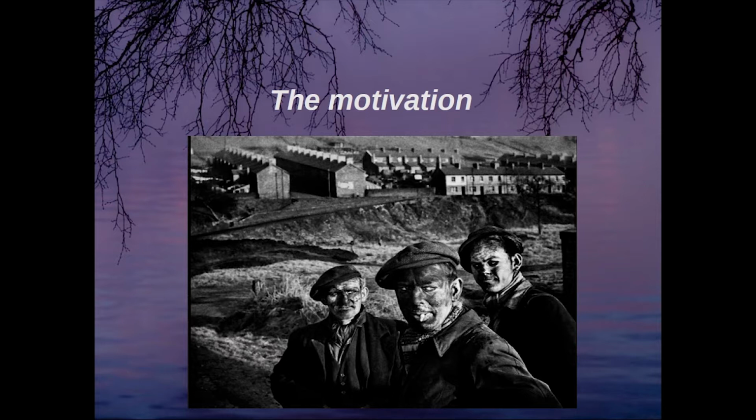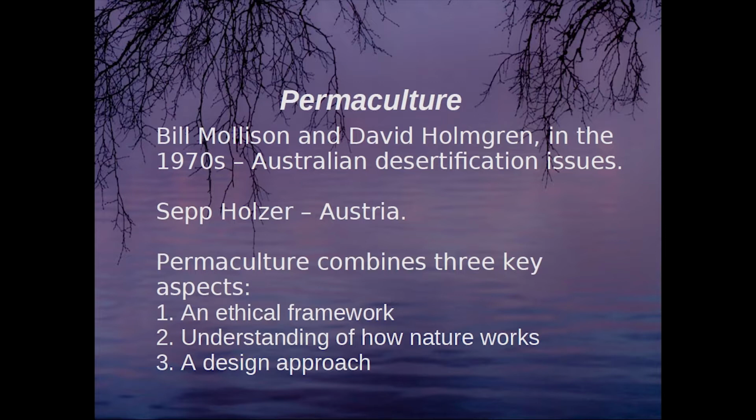Permaculture was created simultaneously in a couple of places at the same time. Bill Mollison and David Holmgren are probably the most famous contributors, and they started in the 1970s, designing ways of overcoming the Australian desertification issues. And meanwhile, Sepp Holzer was also working in Austria, this time in the mountains. And permaculture combines three key aspects: an ethical framework, an understanding of how nature actually works, and a design approach to work with nature.